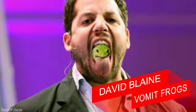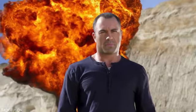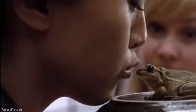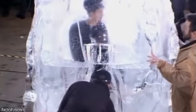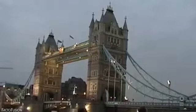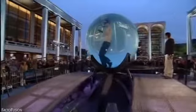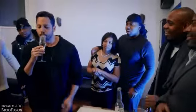At number 7, David Blaine Vomit Frogs. We have all seen Fear Factor shows in which people put all sorts of insects, spiders, and even frogs inside their mouth. But this trick is one notch higher. And if you're David Blaine, the man who's been buried alive, submerged in ice for days, and more famously suspended above London in a glass box for 44 days with absolutely no food, then there's got to be some extreme stuff. The magician once performed a trick in which he appears to vomit live frogs out of his mouth.